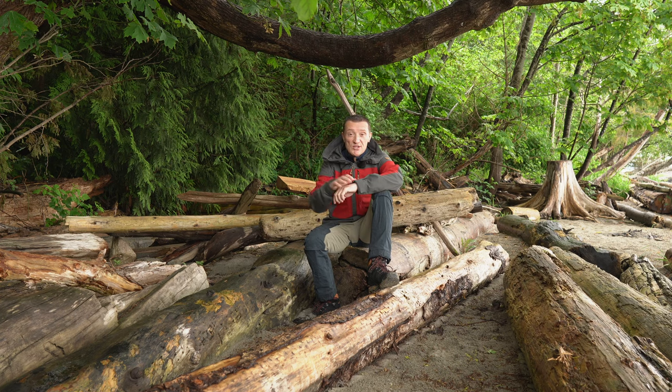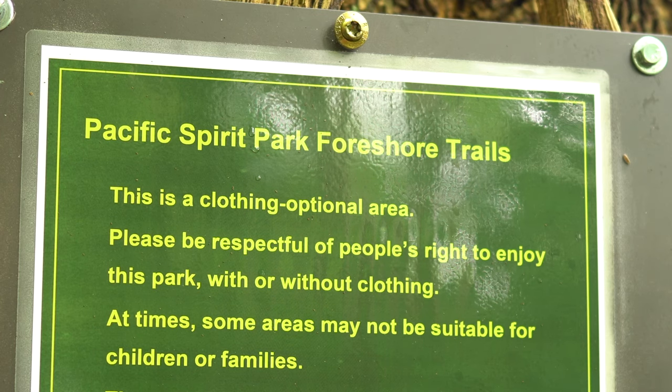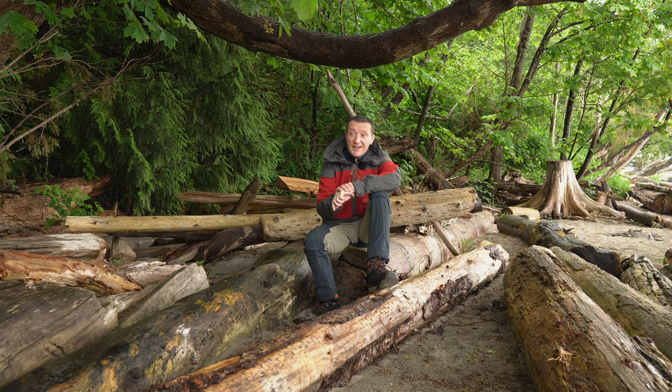Pacific Regional Park is on the coastline here, and you probably saw there was a sign I passed on the way in: clothes are optional. Now further up there's a beach called Wreck Beach. It's a nudist beach, so I want to make sure I stay away from Wreck Beach, because believe it or not, you get people down there in all weathers. So I'm going in this direction with my clothes on.